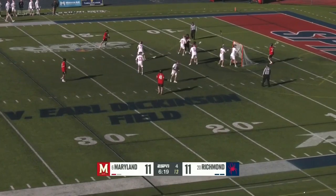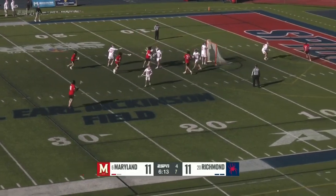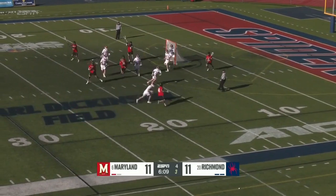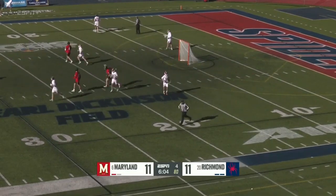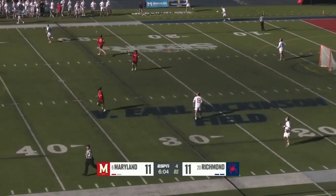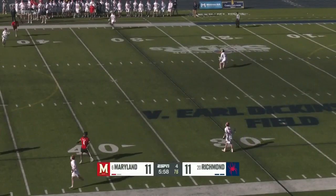Shot clock's at 15. Game's tied at 11. Maryland trying to answer. They've done it a lot today. Shot clock's at 5. Can you get something off here? And they're just going to throw it to the far side. And then the Richmond defense. Yeah, a couple of great possessions on defense for Richmond. Give them credit for that. They have buttoned things up here in the fourth quarter. Jack Brennan just had to toss that one away.